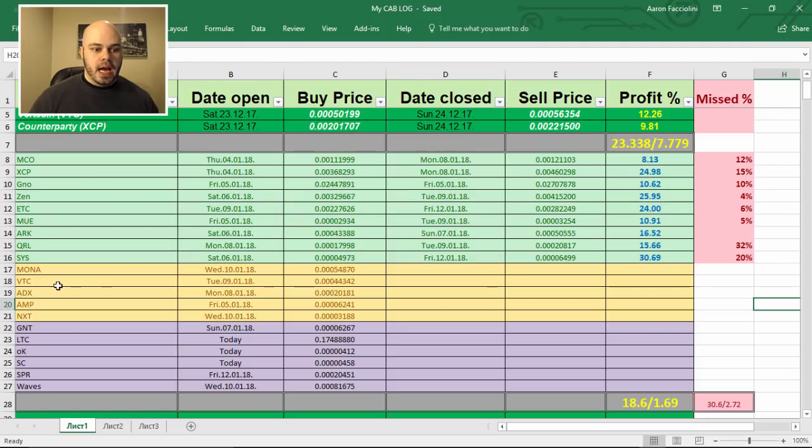Greens are my closed, oranges are my opens, and grays are my inactives, whether I'm just not participating in them or haven't got in yet. Like these three right here, I just haven't got in on yet. And this is going to be the missed percentages. I'm going to actually try to get these to exact percentages. I just rounded up or down based on what the Cab original call was here.